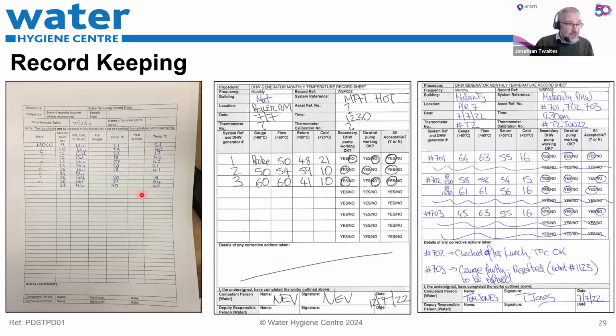Record keeping, making sure the records we keep are good. We've got 3 examples here of some record keeping. The one on the far left is an example from a client's premises. It's perhaps lacking a little bit of detail, but it serves a purpose. And then the other 2 are examples that we've put together just to show you a couple of things to look out for.